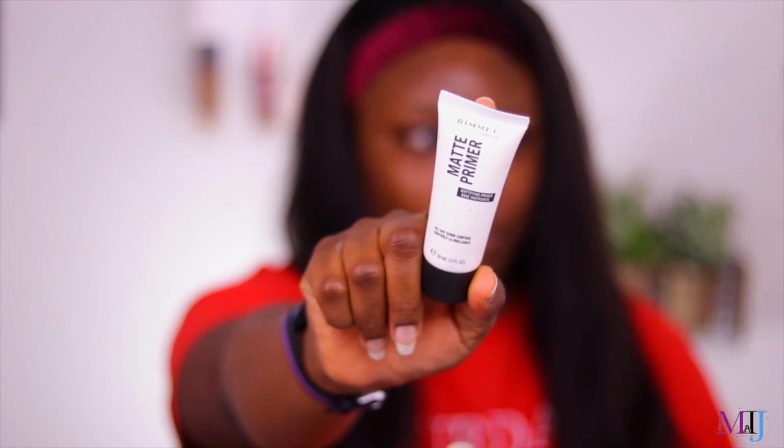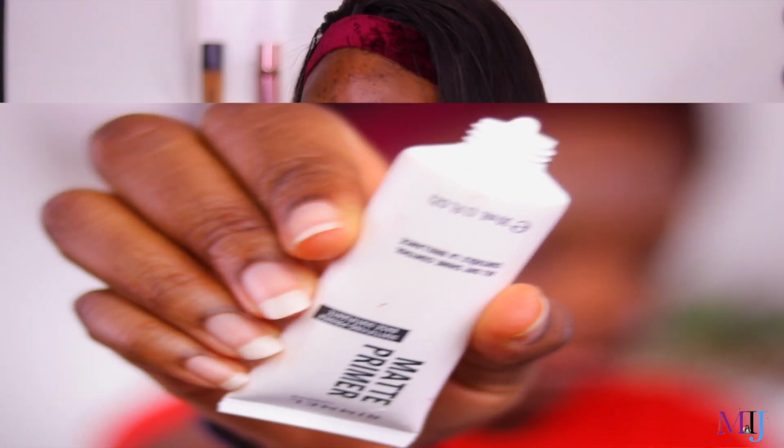This is the other one I was saying. Rimmel Fixing Perfect Primer. This is the hydrating version. And then they have the Rimmel Stay Matte Mattifying Primer. I'll put a picture on the screen. And then we have this one, or maybe they just changed the packaging. Yeah, anyway, so this is a Rimmel Matte Primer. I think they might have just changed the packaging. This one is more black and white. The other one is purple and white.